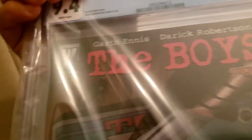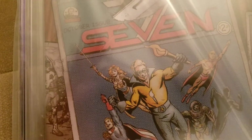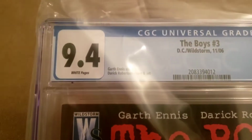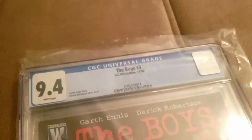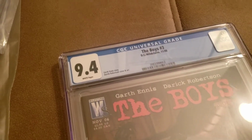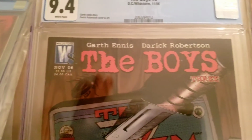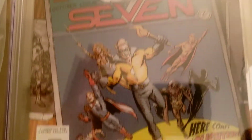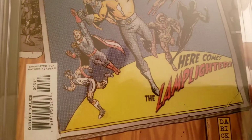All right, this is The Boys. The Boys number 3. This is the first appearance of the 7 and Homelander. And that came back as a 9.4 White Pages. Has to be White Pages because it's a modern book. But I love The Boys. They're doing a great thing with The Boys there, Amazon, and it's one of my favorite shows.